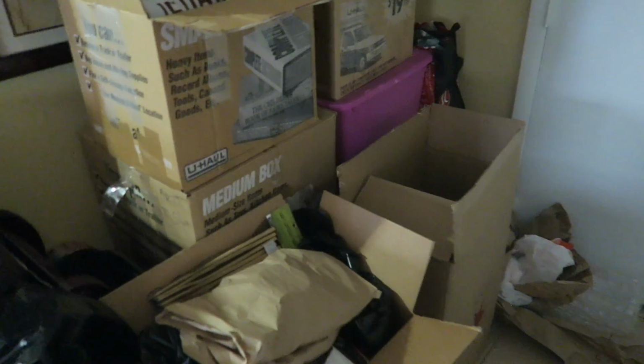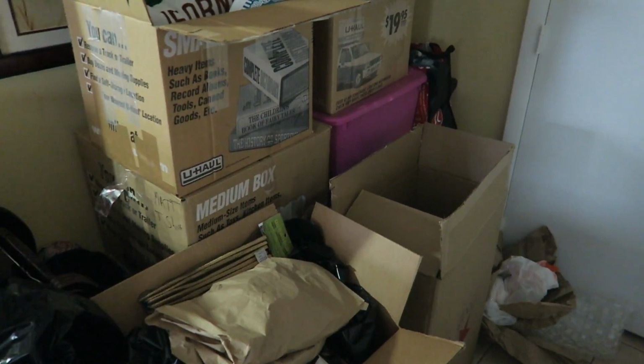Like I said, most of this is my bedroom and kitchen stuff. I think the only things left I have to really pack are my clothes and my makeup and all my personal stuff. But in terms of my apartment, living room, furniture, kitchen, I'm pretty much set.